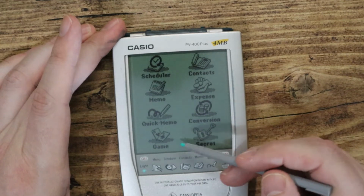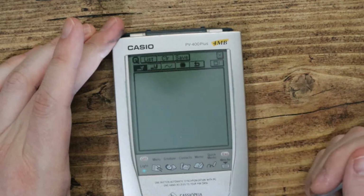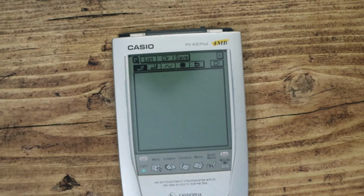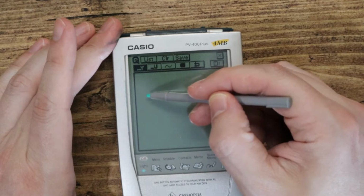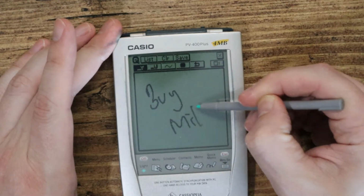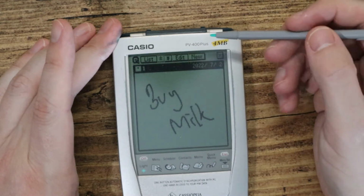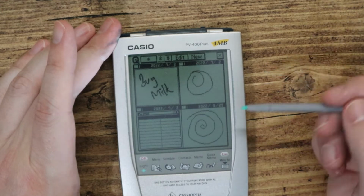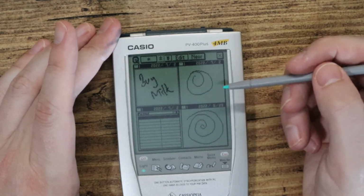What's next? I know you're looking at this game one and you're curious. We'll get to it. Quick memo. Well, this is like memo, but you literally just write it out. So, if I write this out here, buy milk, save. There we go. It's saved. And then if I go to list, it's ended up in the same list as all the screenshots that I've taken.